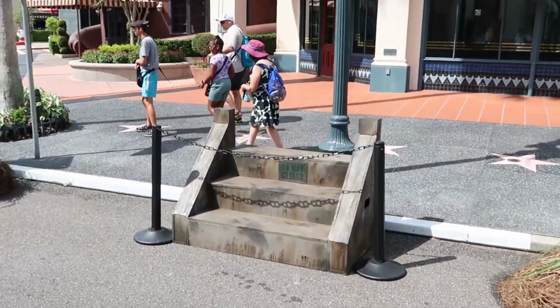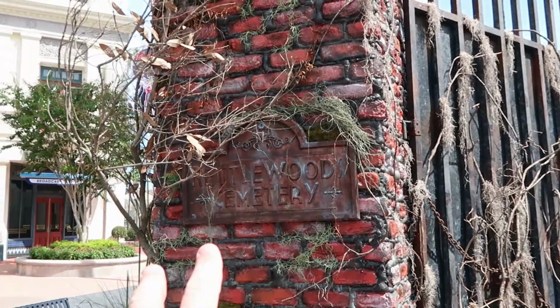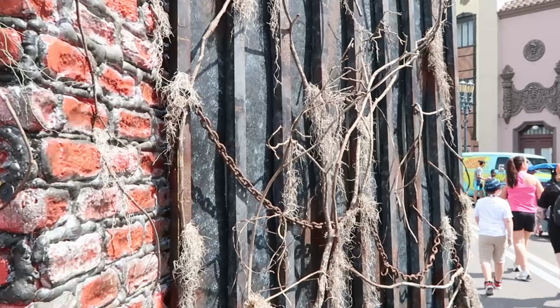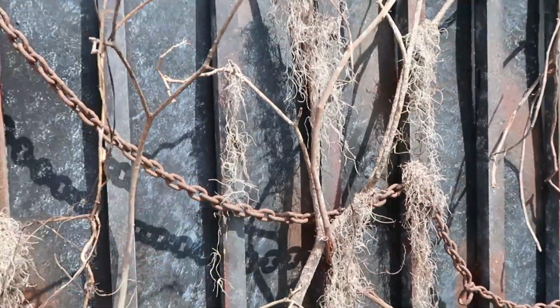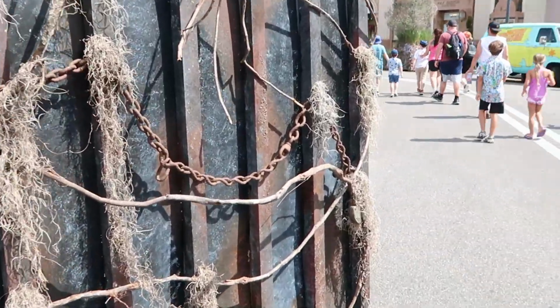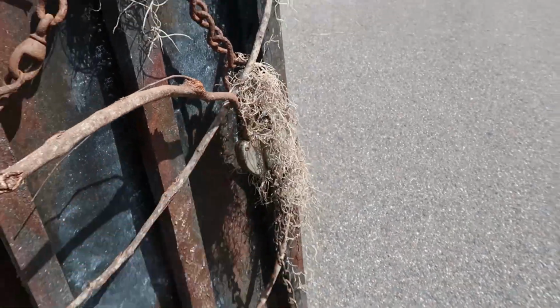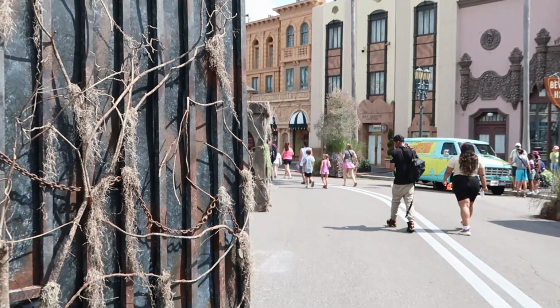Some random steps. So for the main entrance into the Hollywood section, you can still see the Nettlewood Cemetery sign and all of like the dead trees and whatnot. It does look like the only update over here is that metal chain that they have right there. And it actually looks like there's a lock right here too, like an old school lock. I guess the cemetery has officially been broken into and open apparently.